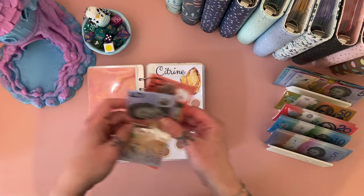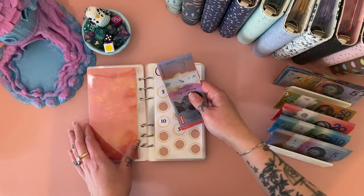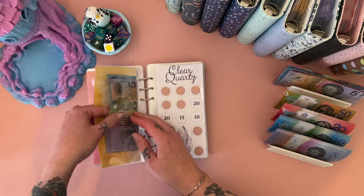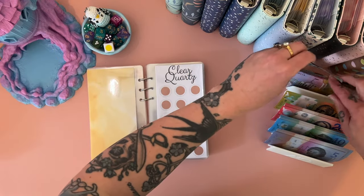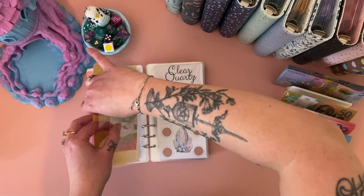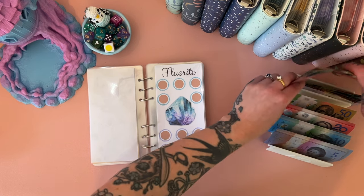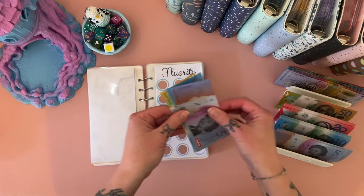Carnelian should have 25 in it. Beautiful. Citrine, I think, has 20. Yep. Beautiful. Oh, clear quartz has quite a bit in it. It's got 20, 40, 65. So we'll do that like that.